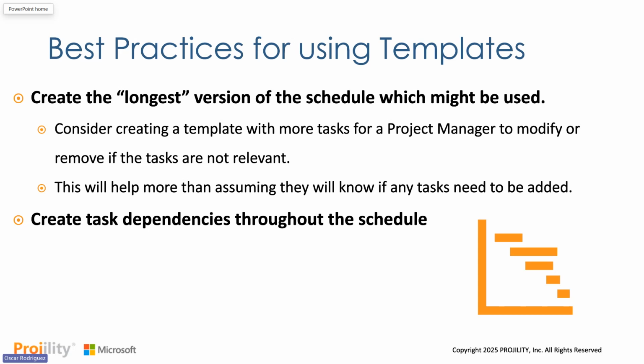You might have to modify them the same as you can modify other tasks, but oftentimes it'll help to have those dependencies already created for you, as opposed to having to manually reset all those dependencies every single time. Particularly when a lot of the projects most often share the same dependencies throughout tasks.